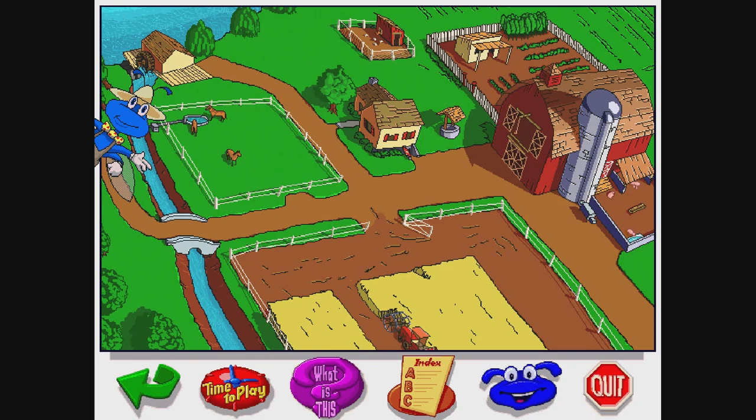Gee whiz! This is one big farm! I bet they're as busy as a bee down there. Let's see what's going on down there.